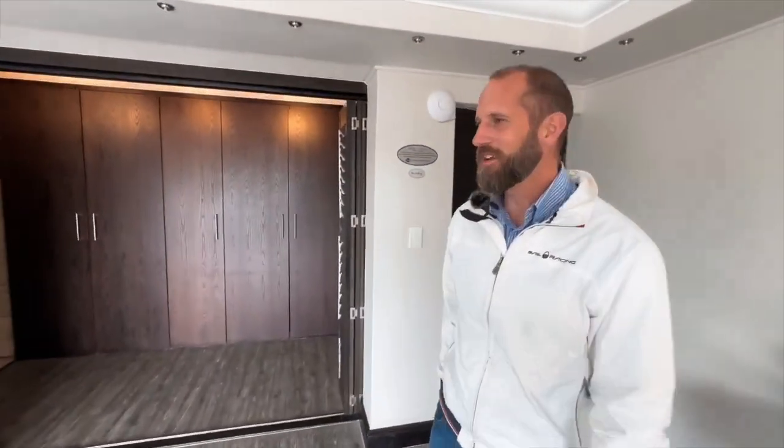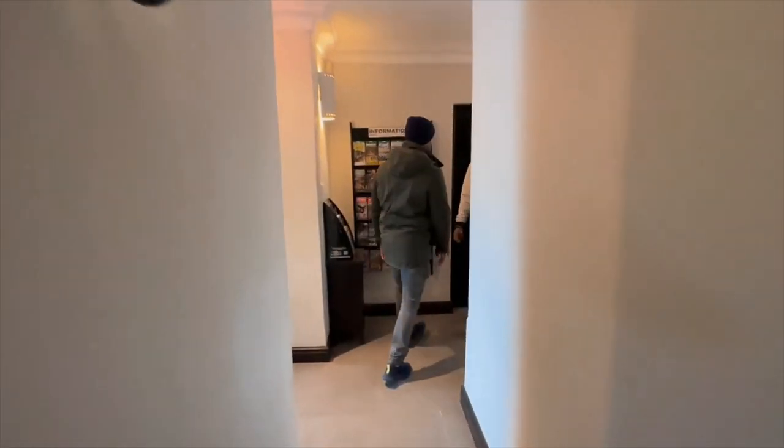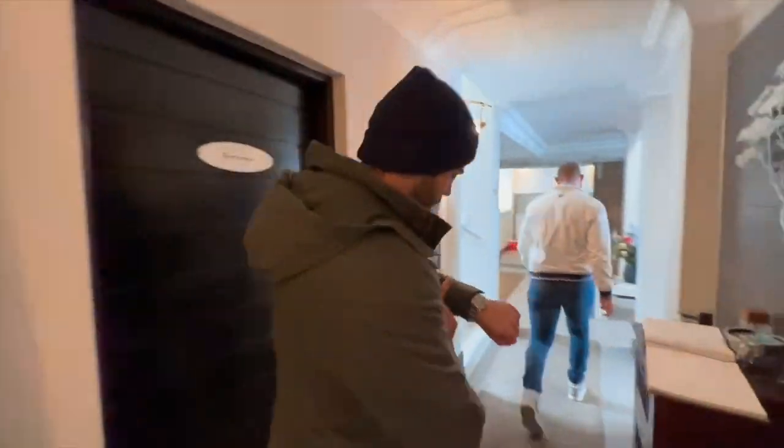Awesome. I would love to sleep on this bed tonight. Yeah, I can't wait. Where all those fine and rare wines belong. It is wine o'clock. Yeah.